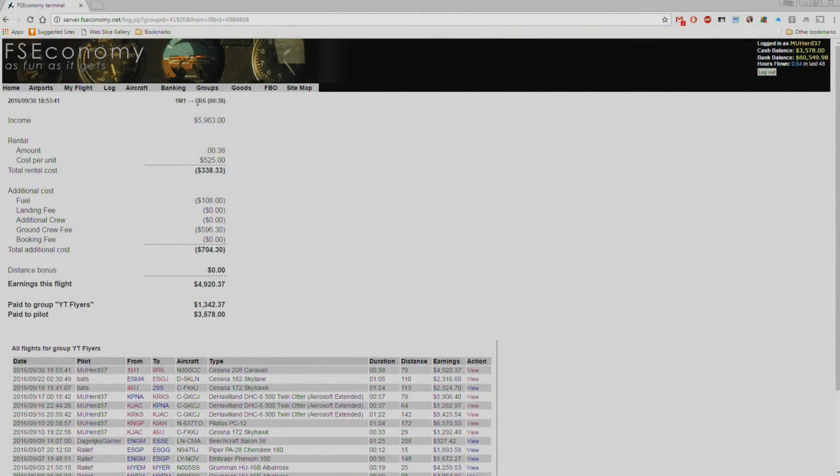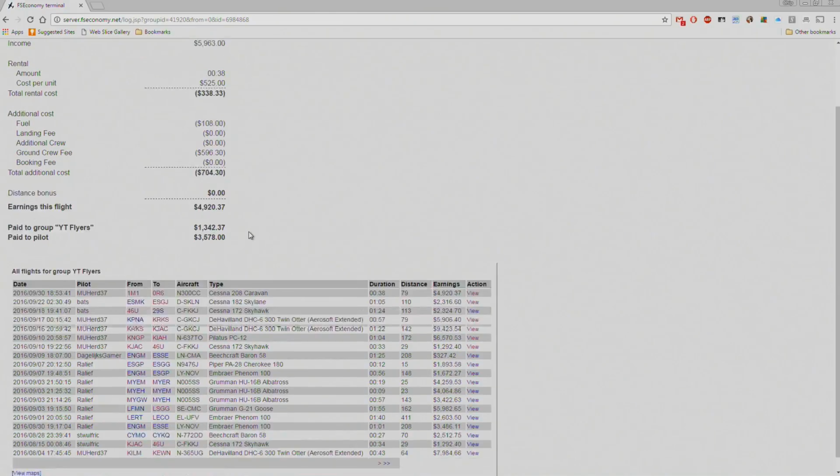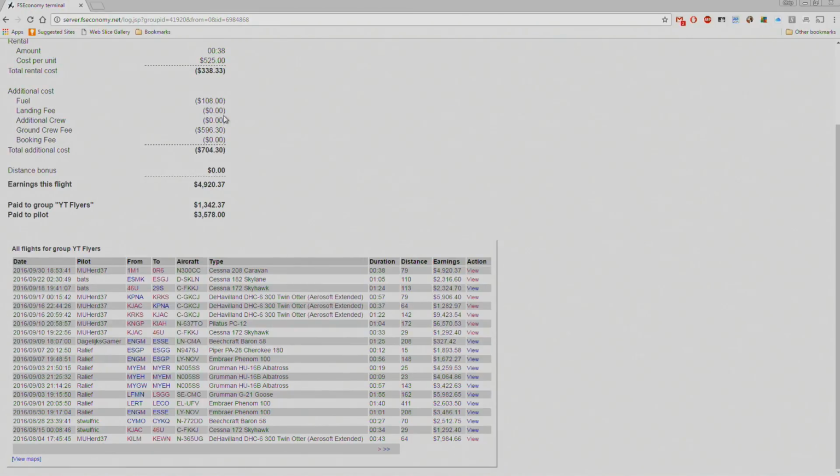Alright, here we go. 1M1 to 0R6. So it actually came in at $5,963. We rented the plane for 38 minutes. It's costing $525 an hour, so we had to pay $338.33 for it. Paid $108 in fuel. Seems kind of high. I didn't think we would use that much. The ground crew fee was $596.30. So used up $704.30 total.